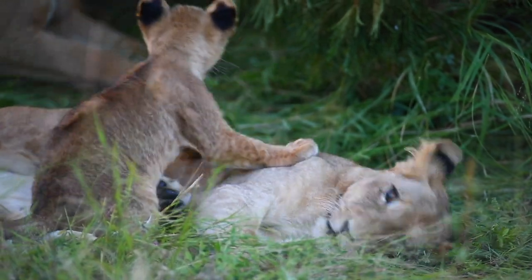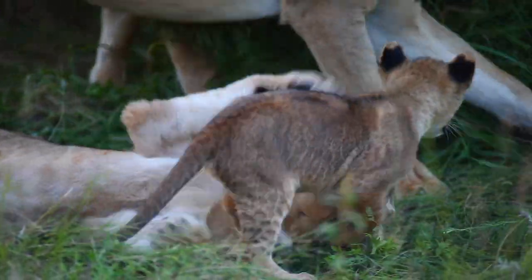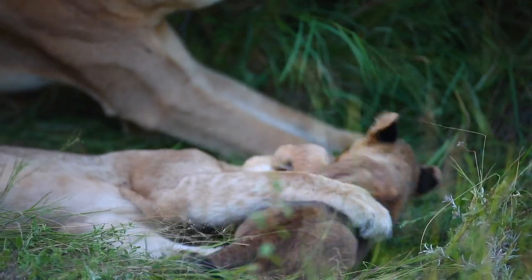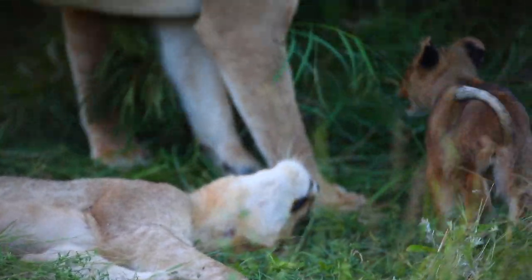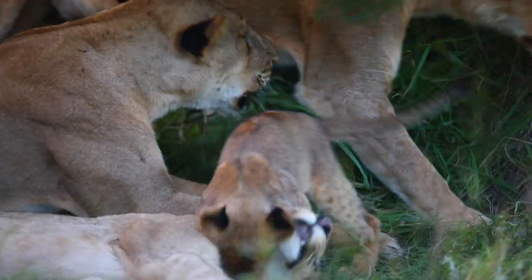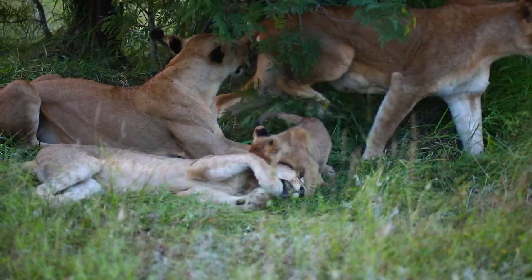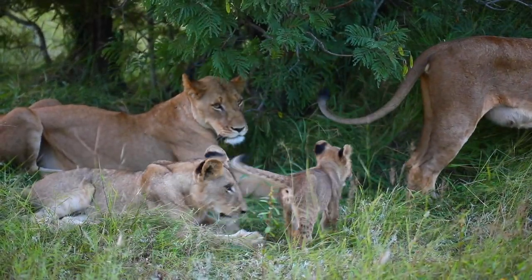other female, not the mom of the little cub, not the mom of the older cub, walked past, she had very, very clear suckle marks. So she has had cubs somewhere. So we have got another litter in the River Pride hiding somewhere. We have no idea where. Their behavior is not giving us any clues. Potentially not even within our concession. They may be further east of us.